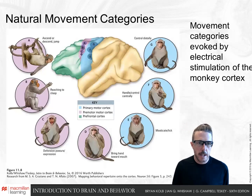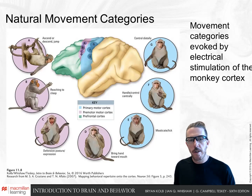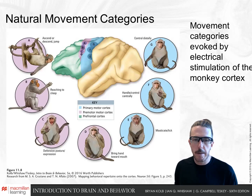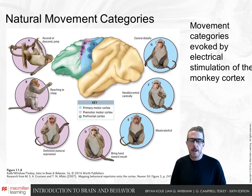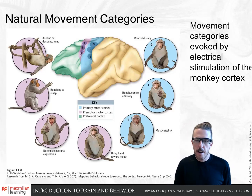And so stimulating the premotor and the motor cortex of a monkey elicits these complex sets of movements like climbing or descending a tree, reaching and grabbing, defensive postures, and bringing the hand towards the mouth. It's generally shown that more posterior stimulation in the primary motor cortex generates less complex behaviors, like licking or masticating, grabbing something with the hand, or grabbing something with the hand far away. So you can think of maybe these purple movements as being a couple of the blue movements combined together hierarchically.